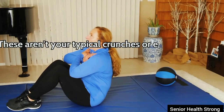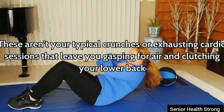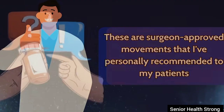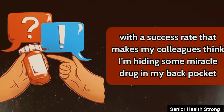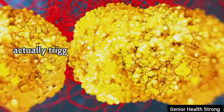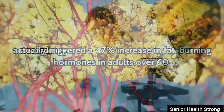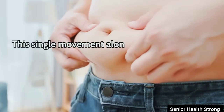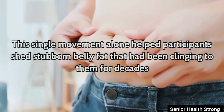These aren't your typical crunches or exhausting cardio sessions that leave you gasping for air and clutching your lower back. These are surgeon-approved movements that I've personally recommended to my patients, with a success rate that makes my colleagues think I'm hiding some miracle drug in my back pocket. The most powerful one, which you'll discover at number 1 on our list, actually triggered a 47% increase in fat-burning hormones in adults over 60, according to a Japanese study that followed participants for 6 months. This single movement alone helped participants shed stubborn belly fat that had been clinging to them for decades.